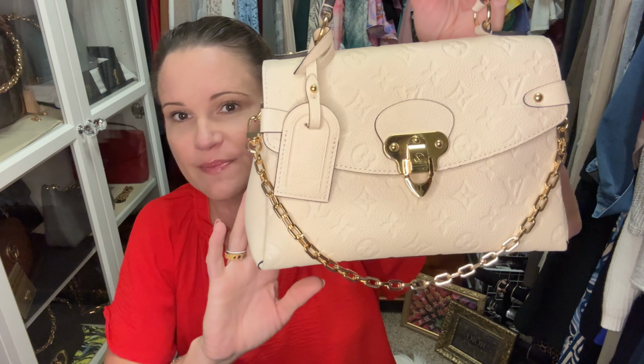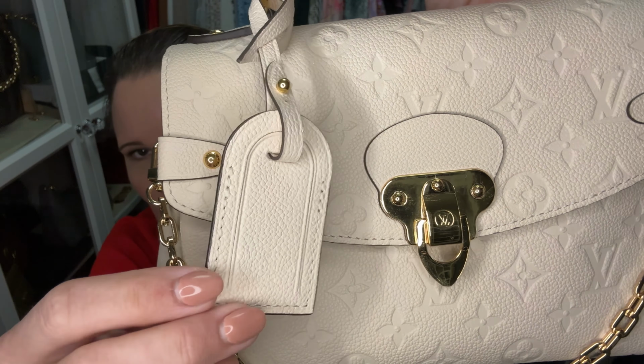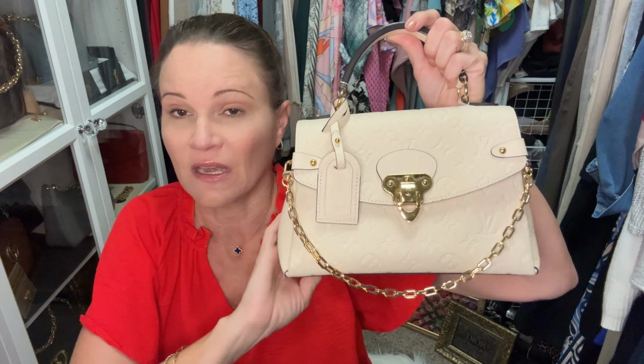I have 3 bags to go and a couple of loose tags that aren't on bags. But this one is my Georges BB. And again, if I did stamp this, I would probably want to order a blank one just to have as a backup. But I just love the look of it not stamped. I think it's very, very beautiful. And so that is another one. And that's the small size. All the rest of these are the smaller size.